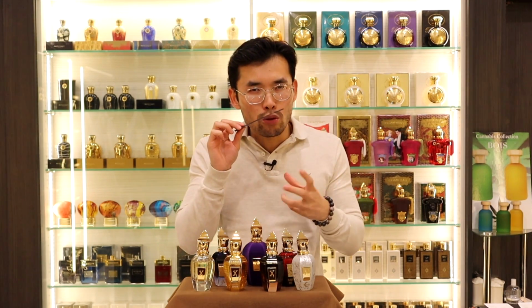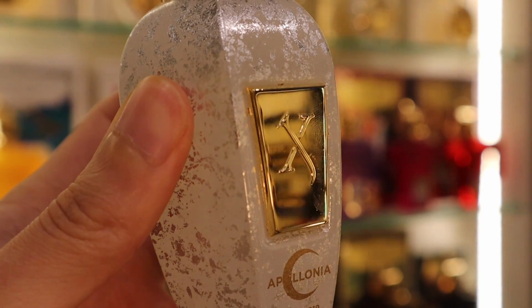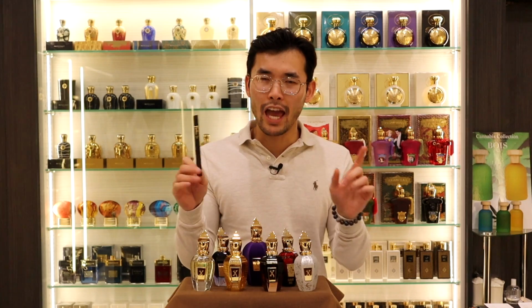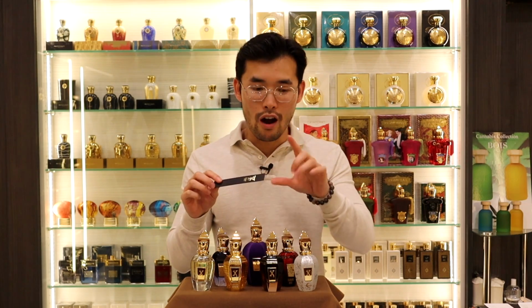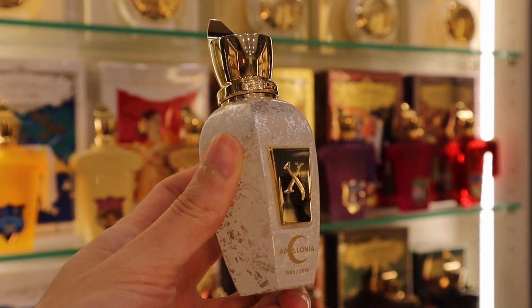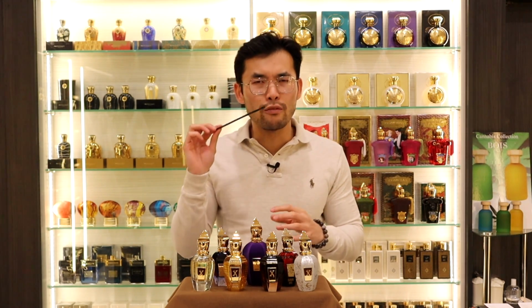But I get this kind of cold, concrete, rocky element to this fragrance. Really, really intriguing. I literally don't know how they came about making this with just those 3 notes, it's crazy. If you are able to get your hands on Apollonia, smell it, see what you think. Sweet, floral, smooth, very, very smooth, and very well balanced.